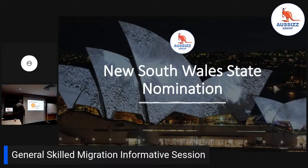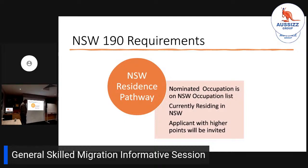So this is the NSW criteria. NSW has got a lot of occupations on its list for this financial year. They've got a lot of seats as well in this financial year.